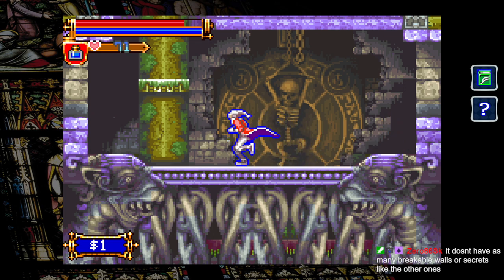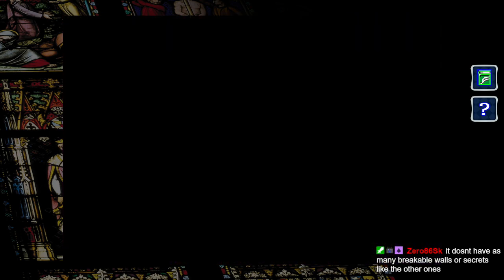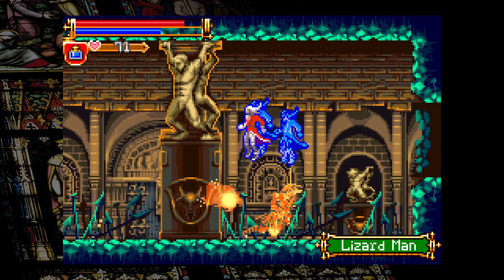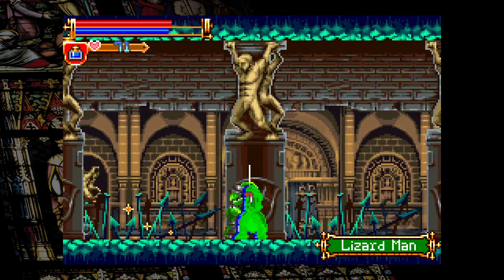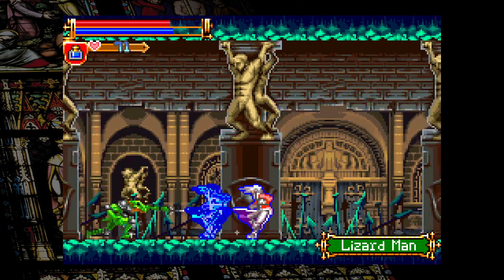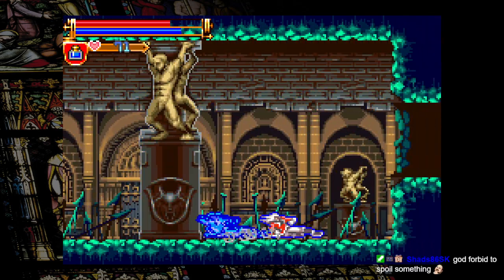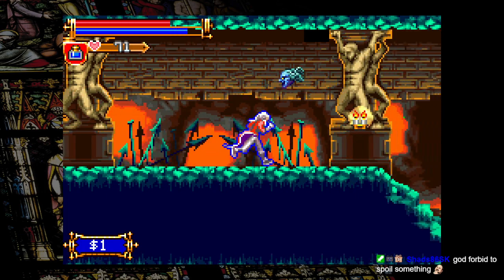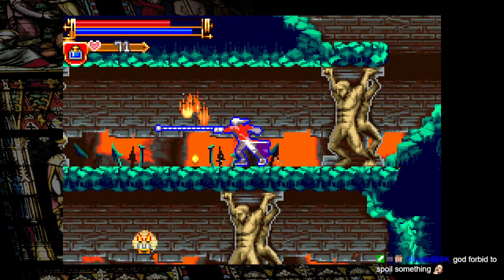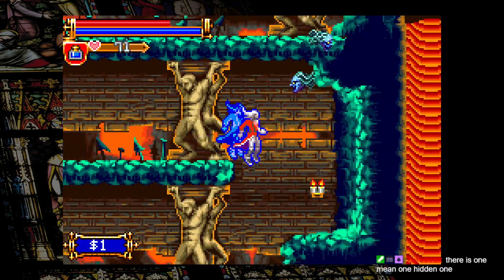Yeah, here we go. Doesn't have as many breakable walls or secrets like the other ones. That is true. I haven't really run into any breakable walls or anything like that yet. I haven't been looking really hard, but normally I would have just found one by now, just from being like, wow, that empty space in the map is really conspicuous. God forbid to spoil anything. I mean, this game doesn't have breakable walls? There is one mean hidden one.